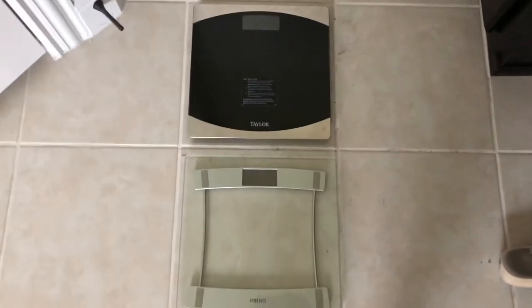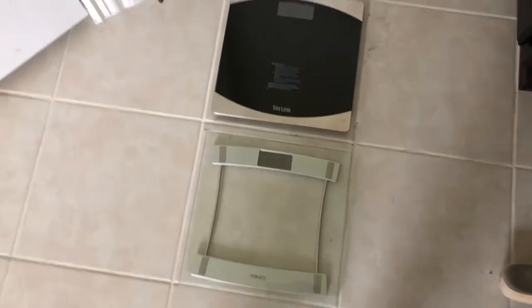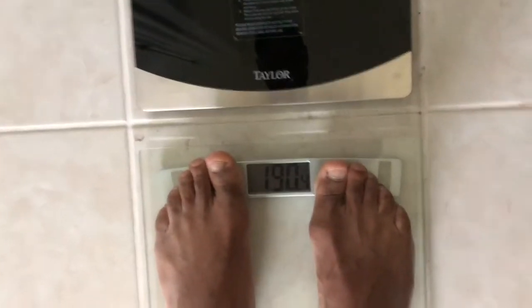Usually between the two scales, there's about a pound or half a pound in between. But as long as I'm 190, somewhere in 190, it doesn't matter, I'm good to go. So again, I gotta hit 190. 190.4. Let's check the other. That's 191. So not quite 190 on the black one, but I'm 190 on this one here. I'm gonna go back to this black one.